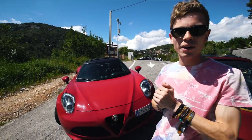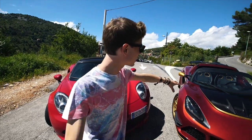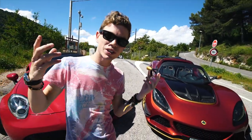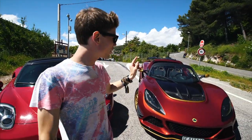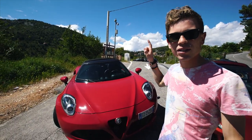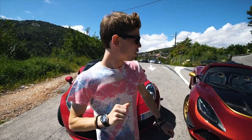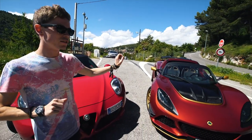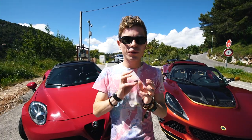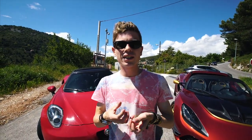They both weigh around 1,100 kilos. That's in spider form for the Alfa 4C. And this is officially a coupe. We've just decided to take the roof off of it. However, this has 380 horsepower and this has 240. This is a turbocharged four-cylinder engine, whereas that is a supercharged V6. So completely different engines and characteristics, but the same motto of lightness is greatness.